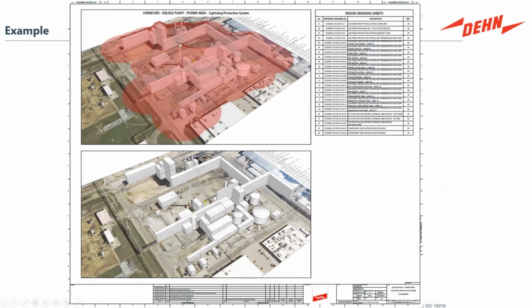So this is a nice example of what a site might look like out in the real world, where you've got a structure and then what the rolling sphere looks like around that structure, where things like smokestacks or things like water towers, they all have an influence. And this is that illustration of that rolling sphere across a more complicated type site.